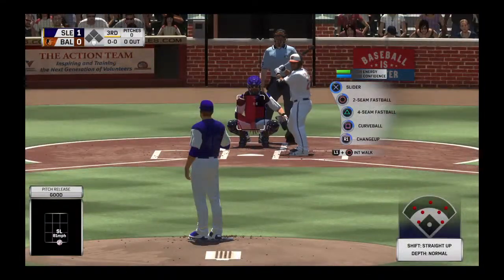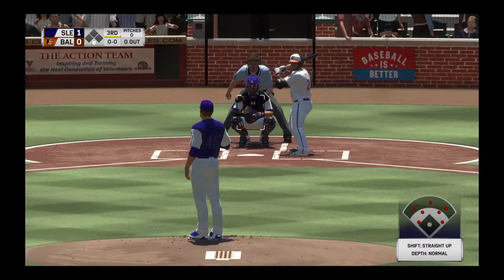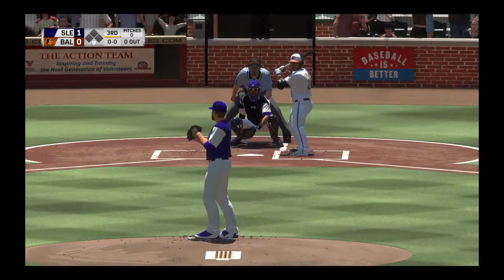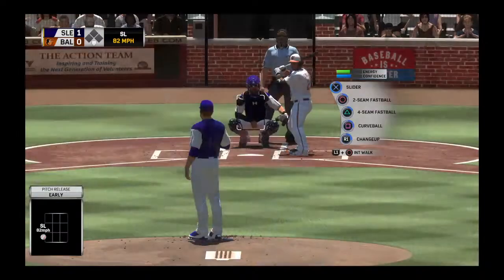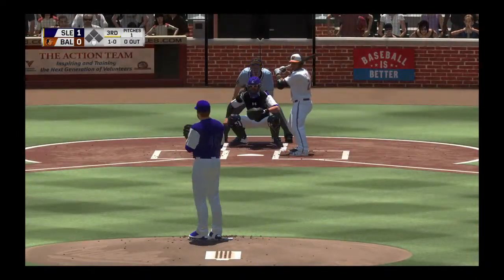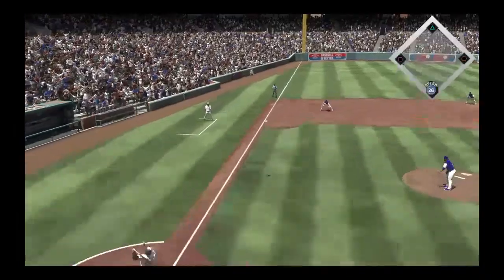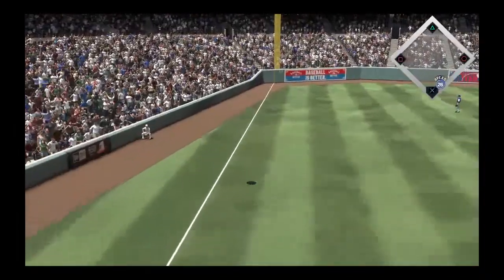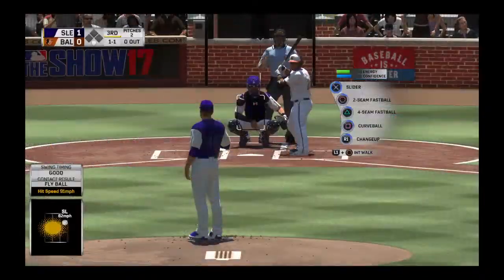Here's the catcher, Wellington Castillo. He'll lead things off here in this one-run contest. Here's a slider to start things out, but it misses by a few inches or so. It's ball one. Backdoor breaking ball just missed right there. It's such an effective pitch if you can hit the corner with it, but no dice this time.